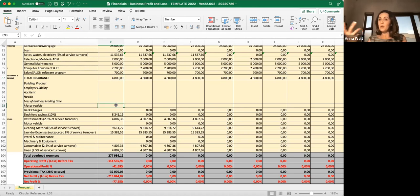And if you then have a car, a vehicle for the business that you're putting through, you would put it in here. So let's say we've got no car.